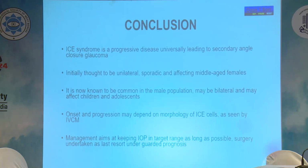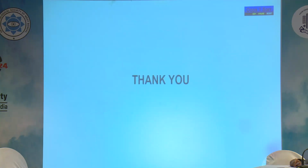To conclude, ICE syndrome is a progressive disease which universally leads to secondary angle closure glaucoma. At present, it has been reported to affect all genders and any age group, and the onset and progression may depend on morphology of the ICE cells, as has been seen by in vivo confocal microscopy. Management is tedious. Patient counseling is very important to make them aware about the requirement of surgery and multiple treatment modalities and guarded visual prognosis. These are my references. Thank you.